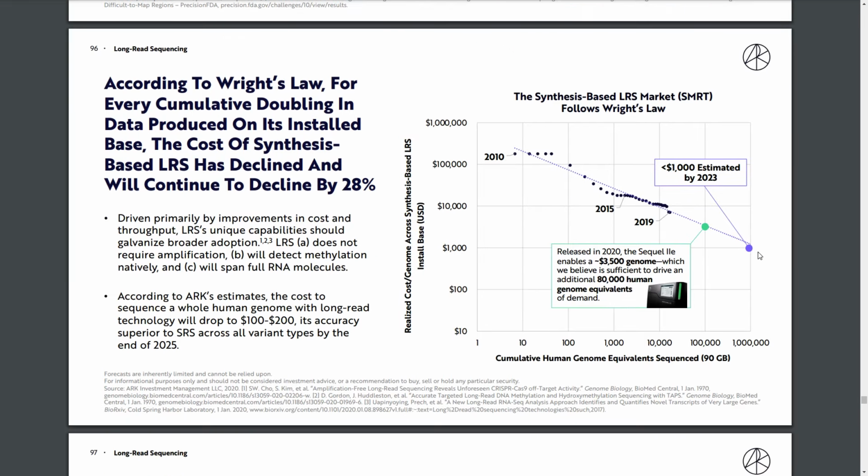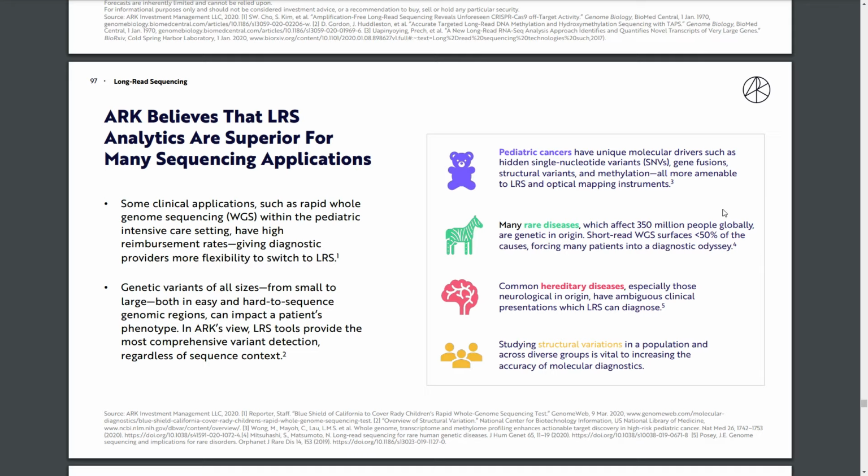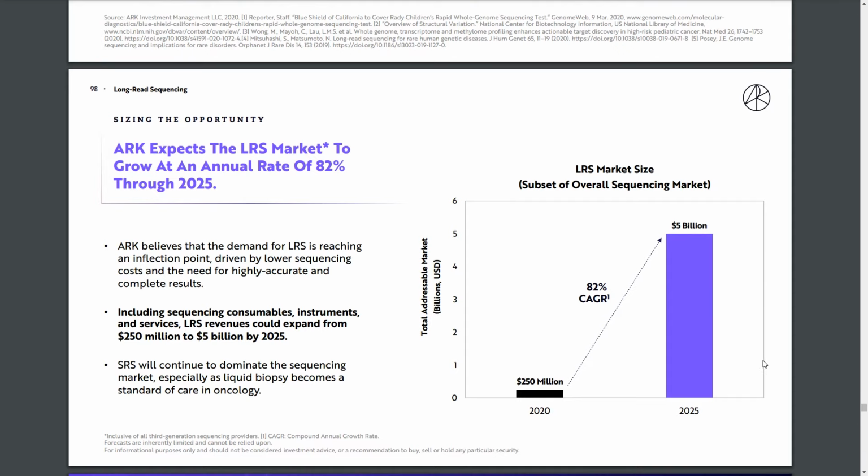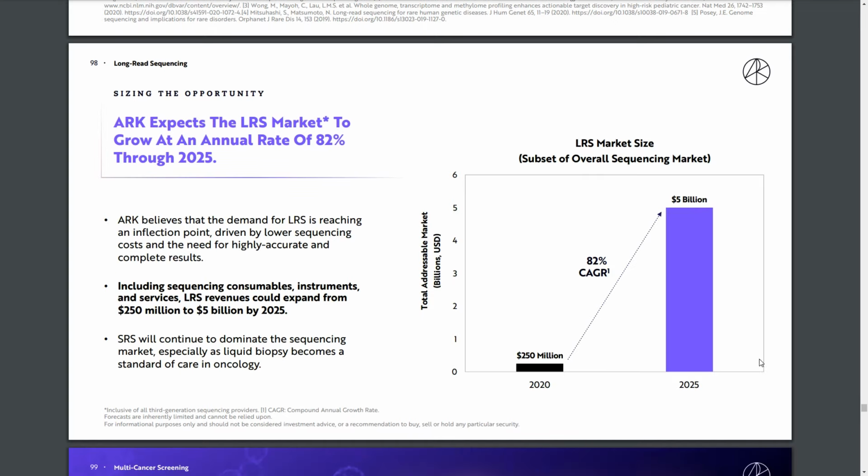I'm not going to follow Wright's law right here, look at that. But the capabilities from a monetary perspective are exactly here on the screen, where we're looking at a lot of diseases, a lot of cancers, and structural variations, but what I'm looking at is the diseases in particular. The capability of these companies to actively address needs that have meaningful and material impacts on entire populations is a huge deal, and one that is going to monetize itself very well. Again, for the 5-year market, 2025, they're saying a $5 billion market, and that's really split between a few winners like PacBio and Illumina. So that's what we're going to be looking at.